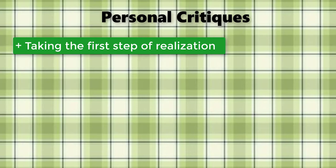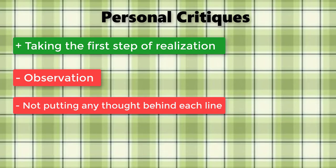Now for what I didn't like. Observation. This skill needs a major tackling. Some life studies and studying for references can really help out with this. Not putting any thought behind each line. I was still using searching lines despite copying, due to the lack of confidence. None of the lines I personally believe had purpose. There were a select few happy accidents, but in this case, we don't want happy accidents, we want purpose.